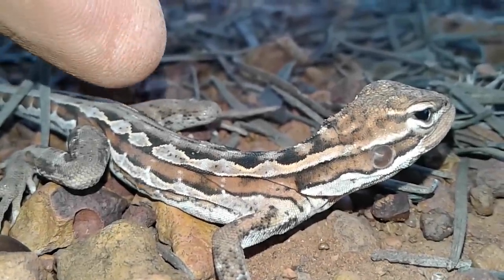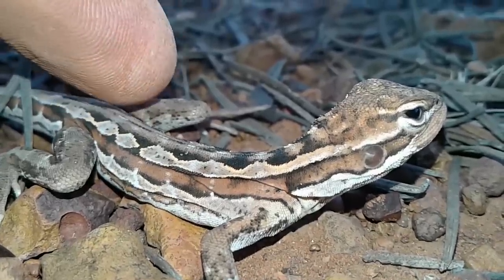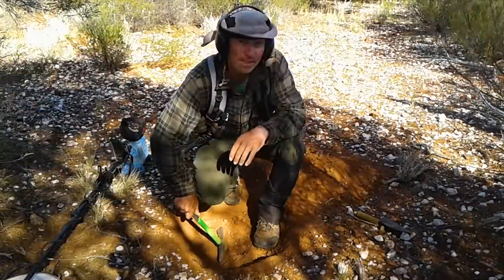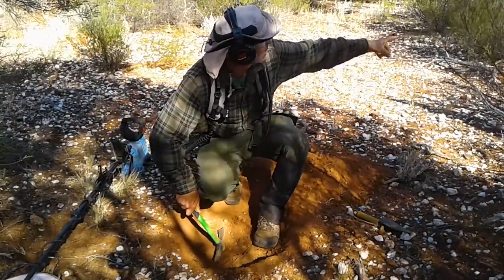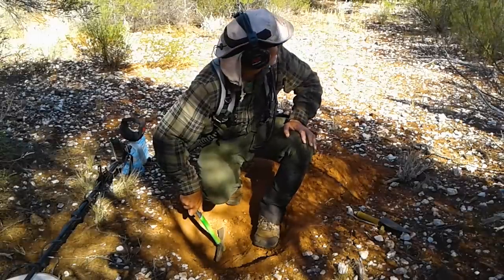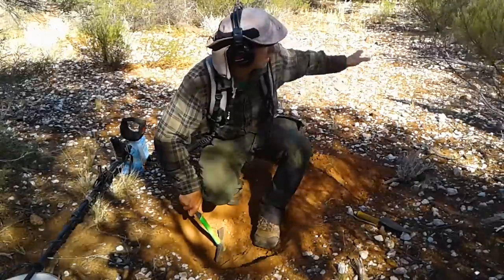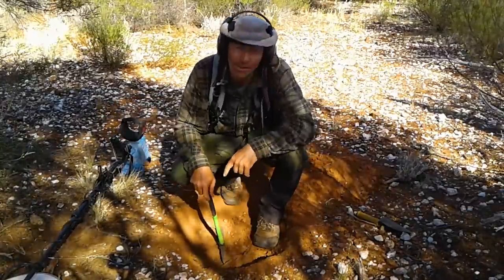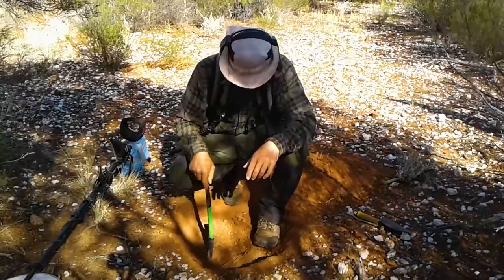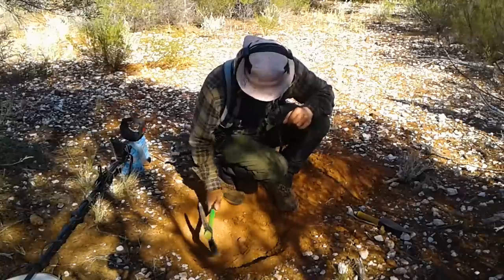This little fellow is not much longer than my finger, but by crikey he can move fast when he runs. Only about 10 minutes ago I got a little piece of gold, only like 15 metres away over there, and then only about 2 metres from that I got another little piece. So I've been circling around, and now I've got another signal here, a little bit below the surface, so it's a good sign. It seems to be amongst the roots, and we've got a bit of gravel there, so she's looking good.